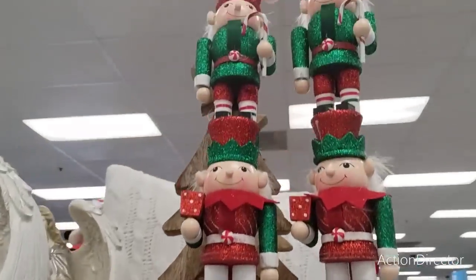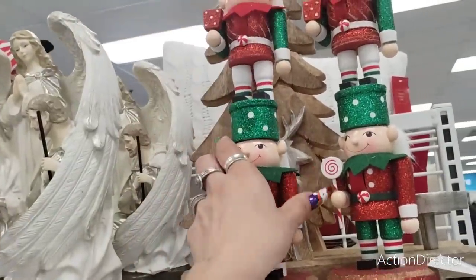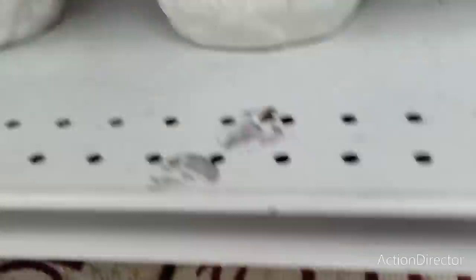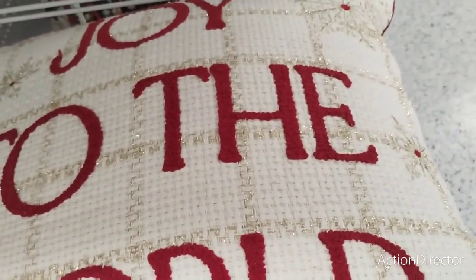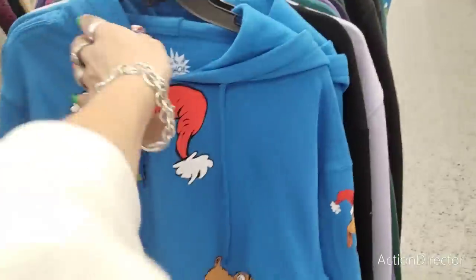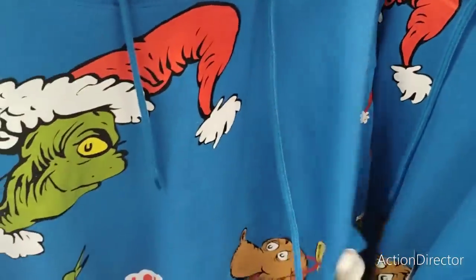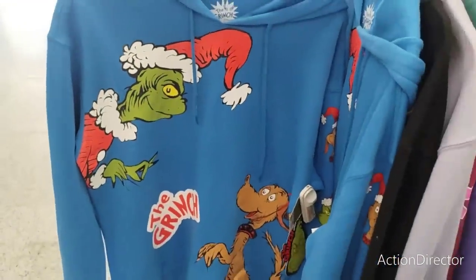Nutcrackers, there's three of them. They're a triple-decker. $15.99, that's a little expensive, wow. These are adorable. All right, we also have Joy to the World, and these are gonna be $12.99. Also this cute Grinch sweatshirt. This is a size extra small, coming in at $16.99 for that.